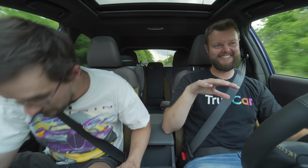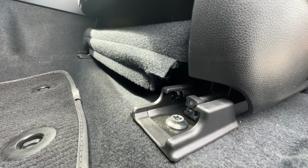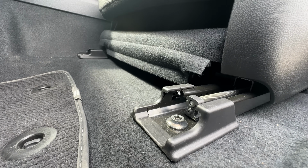Oh, I read that they put the bolt holes here instead of on an angle because that improves it too. Well, because there's no more adapter plate that's bolted directly to the frame. Yes. And then there's additional sound deadening. It is honestly pretty quiet in here. It's pretty good.